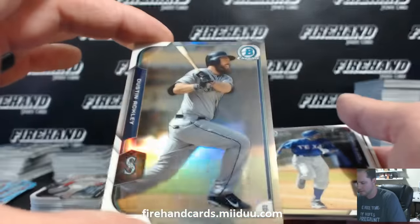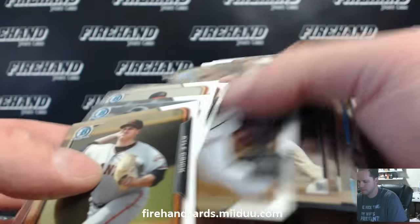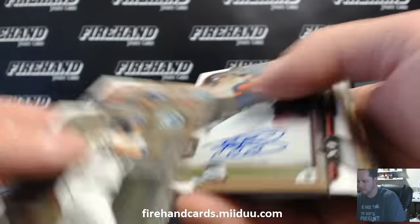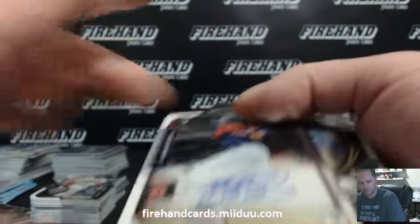Dustin Ackley refractor for the Mariners to $4.99. For the Boston Red Sox, Bryce Brentz, number 2, at the base and auto, or base and refractor versions, K-Daddy.